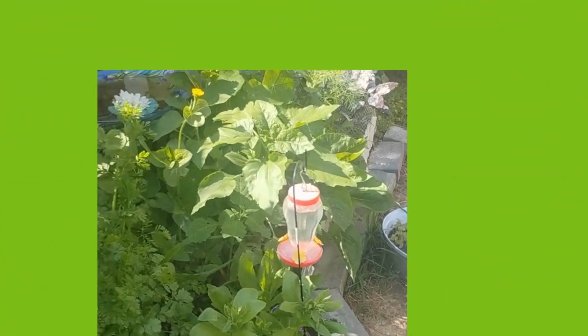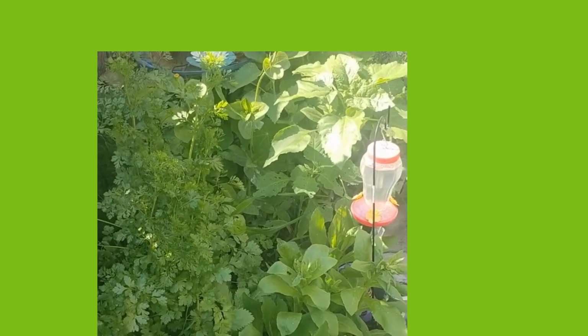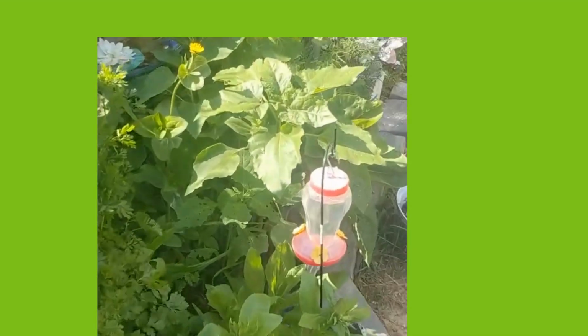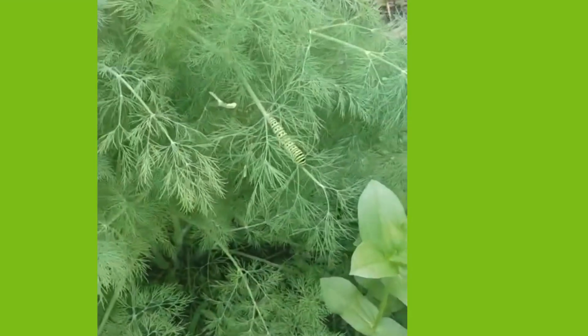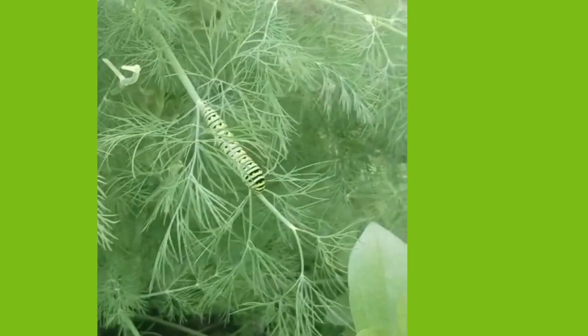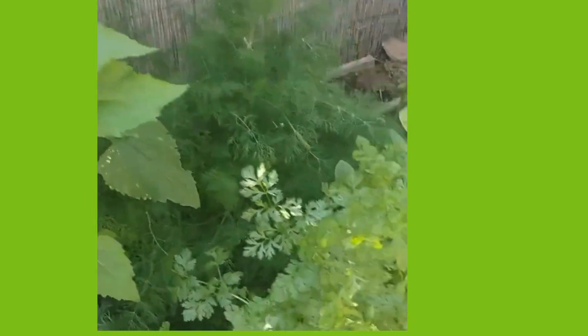Came out here a couple days ago and noticed that there was a caterpillar living in my dill. And so let me show you this beautiful caterpillar. Look. See that? Look at my big dill bush back there, see? It's huge.